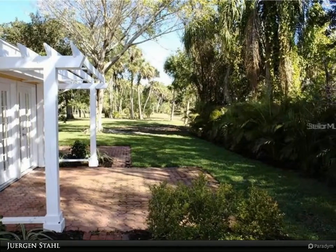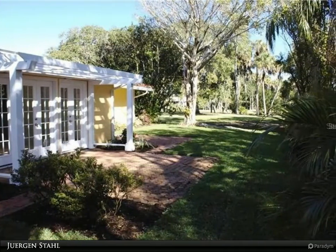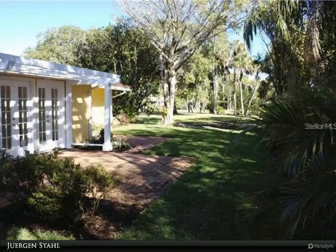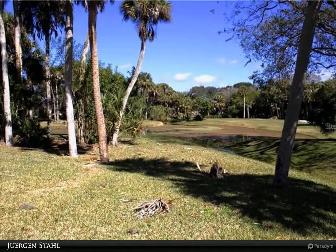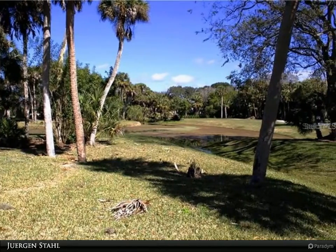Large utility room that offers plenty of space for a possible workshop. 5 sets of French doors provide access to the beautiful, private backyard with a park-like setting and lake views. Mature landscaping and no neighbor to the left offers ultimate privacy. Plenty of room to add a pool.